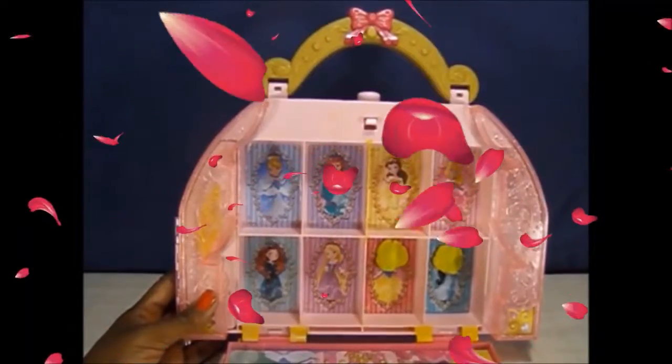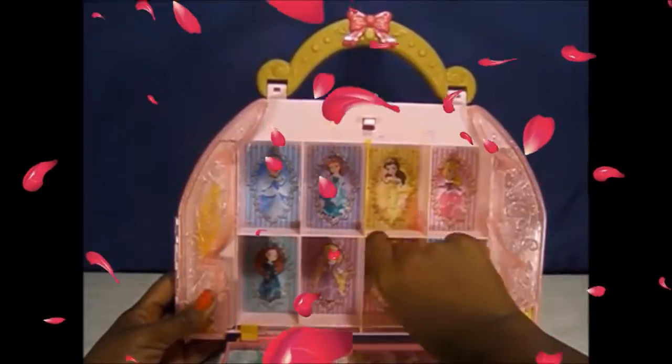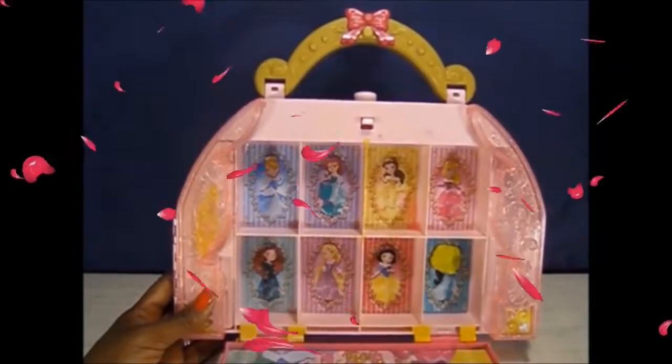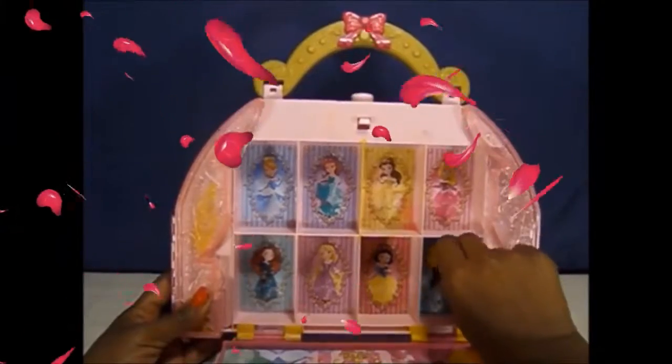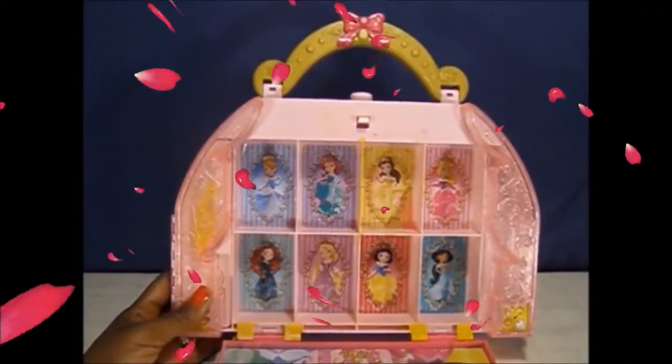How about the seventh princess? Who is that? This is Snow White. Oh, and the last one. Who is that mystery princess? The number 8. This is Jasmine from Aladdin.